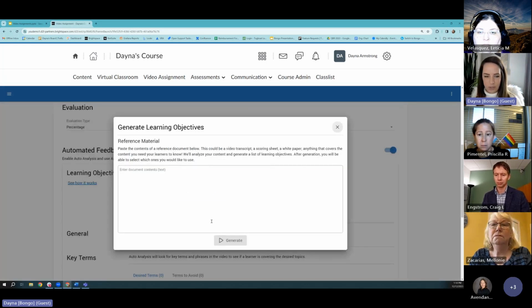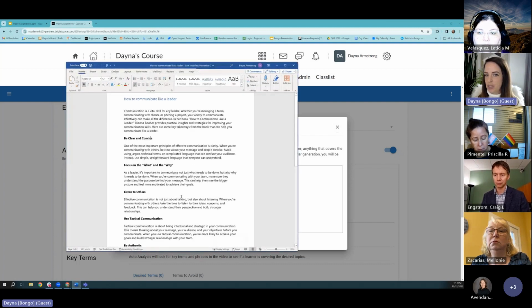But in order to generate the objectives for this assignment, we're just going to quickly open up the Generate tool. And here you can put in any text that you have that is course specific. So this could be a textbook chapter, this could be an article, this could be a transcript from a video. So here I'm prepping for my communications course and I'm trying to test them on their ability to communicate like a leader.